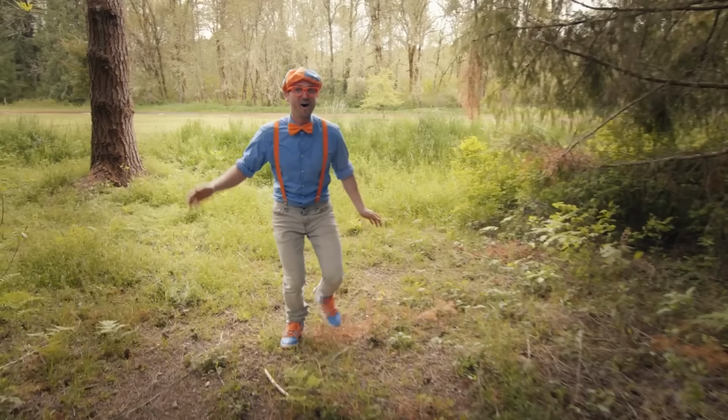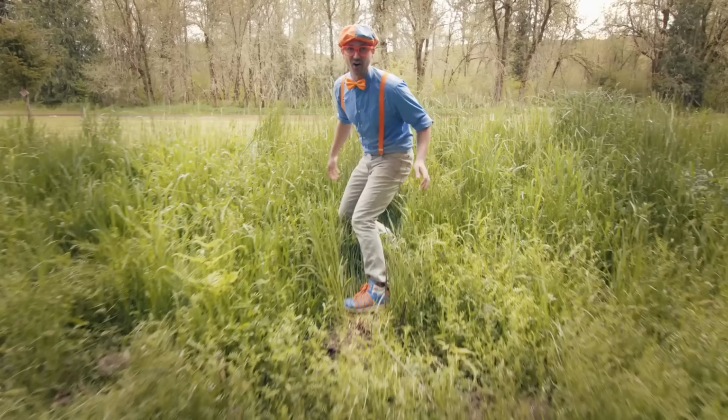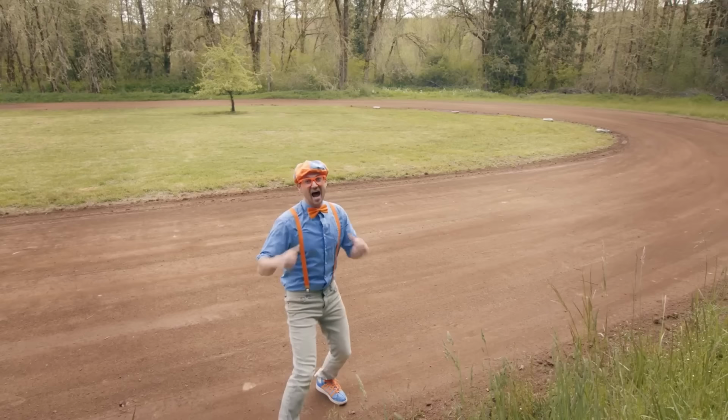It's me, Blippi, and I'm just out exploring today. Wow, what beautiful land this is. Hey, come on. Whoa, look at all this tall grass. I wonder what's on the other side. Whoa, check it out. Yeah. Today, I'm in Tenino, Washington, and this looks like a secret go-kart track.